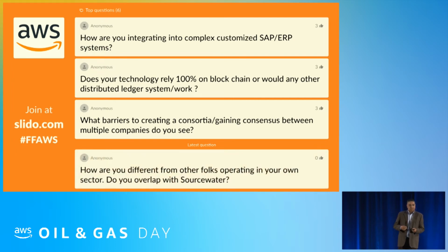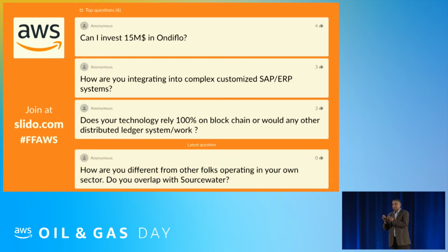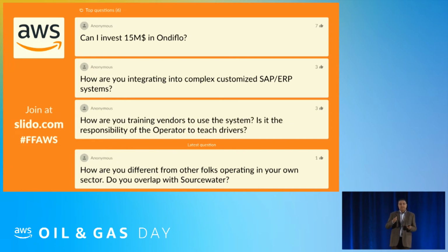The next question is about blockchain technology. Blockchain is probably only 5 to 7% of our code. The biggest part is the data science that makes the evidence of a fact legally enforceable. So when can I say with significant confidence that a particular event did take place? I'm just looking at the next question.